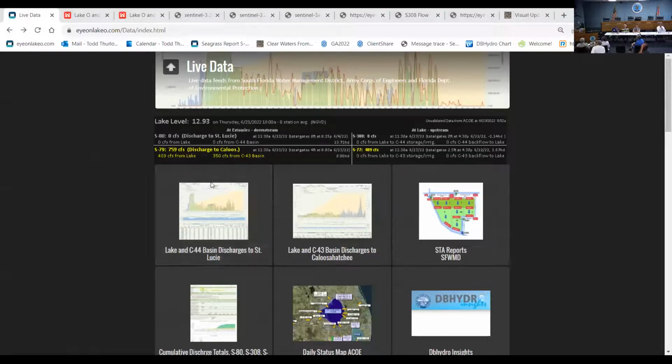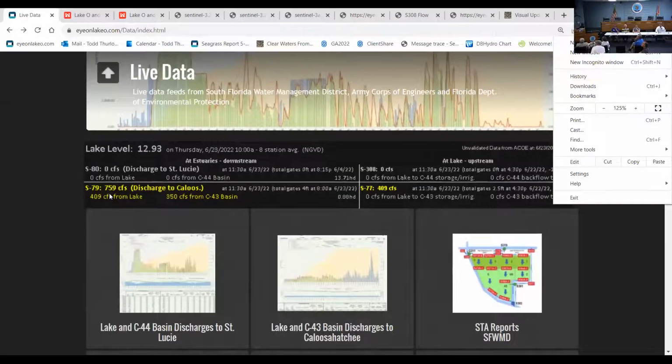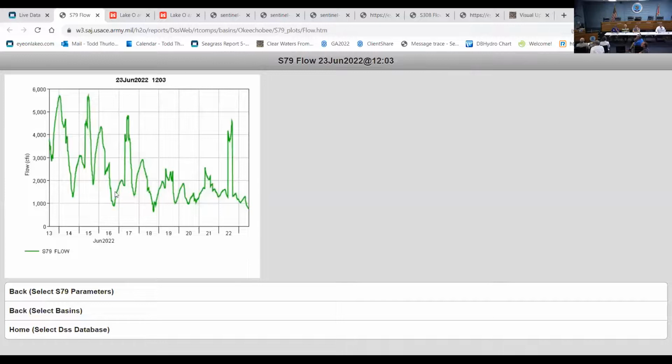One thing I wanted to show to people is the Caloosahatchee, so let's go back to the Caloosahatchee real quick. As you see right now, the Caloosahatchee's getting 759 cubic feet per second. Let me zoom slightly. Right now, live as we speak, 759 cubic feet per second going to the Caloosahatchee. Let's graph that. That's what it's been looking like. You can see where it's gone up to almost 6,000 CFS, or 5,500 CFS.